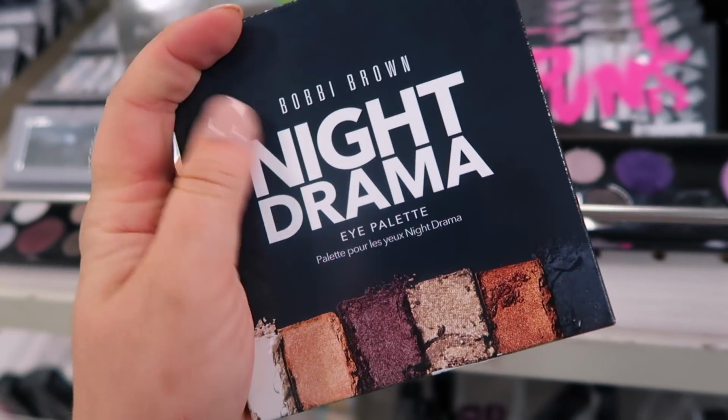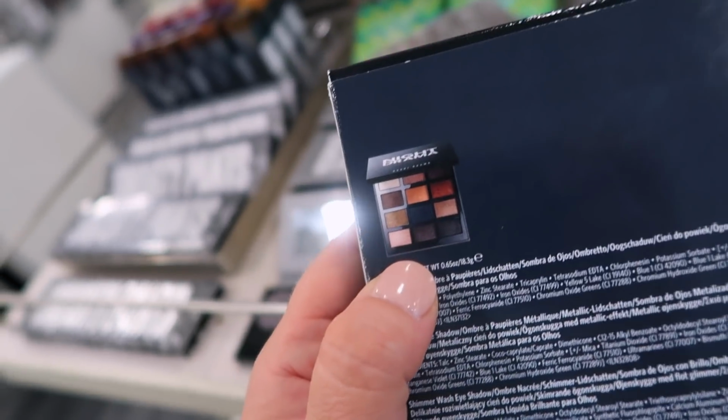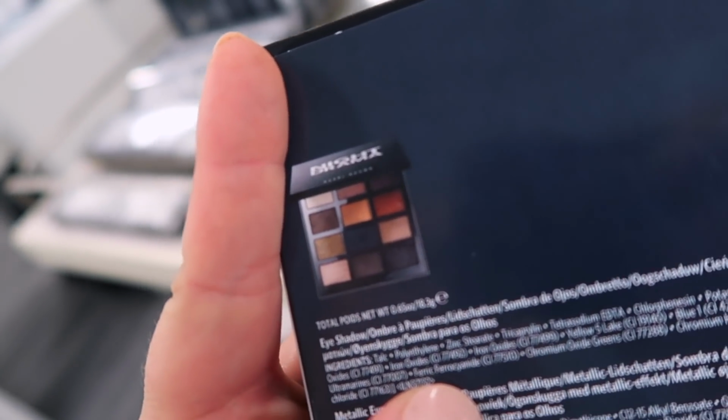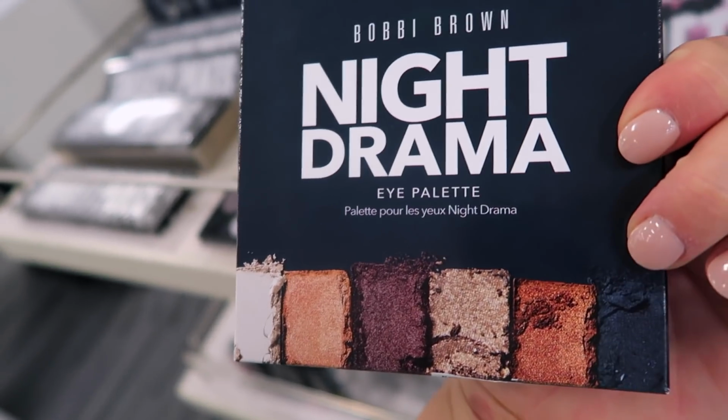They also have this Bobbi Brown palette called Night Drama. They also have the Crystal Drama. I think I showed that one in a previous video of mine. This is going for $24.97. And it has some really pretty colors in it. I feel like these would be really nice for fall if you guys could see there. They usually have a tester out, but they do not have one of this, but it looks really pretty.